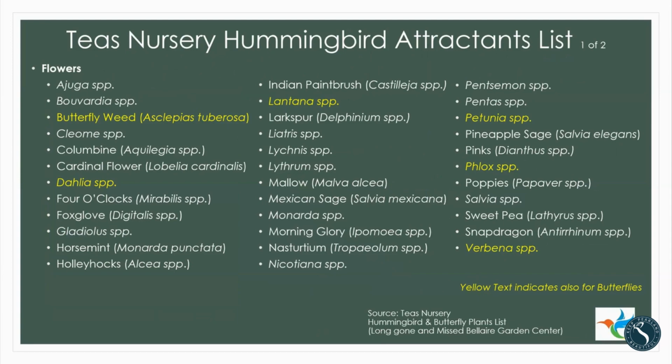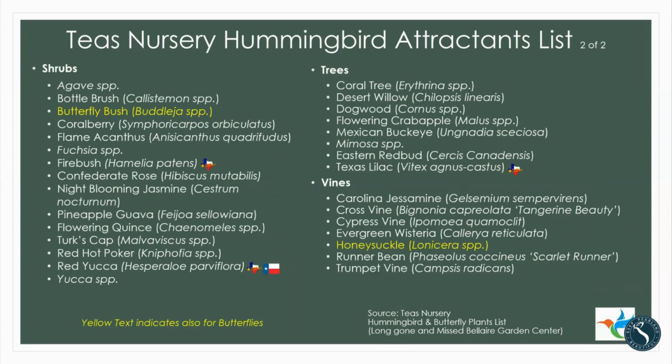But this is the hummingbird attractant list. You can take a look at it when you have the presentation. The yellow indicates ones that are good for butterflies also. So you'll see these on the butterfly list also, the dahlias and things. But there's a list of flowers, and then the next sheet has shrubs, trees, and vines. So this is just a good list.